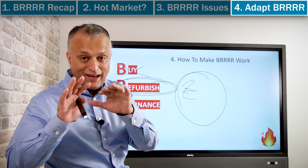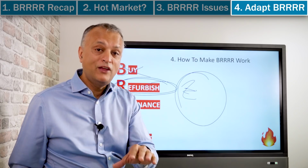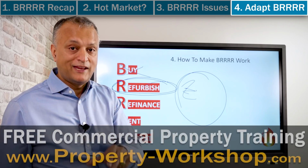And in 2021, there's no better game in town than taking commercial buildings and either fully or partially converting them to residential use.